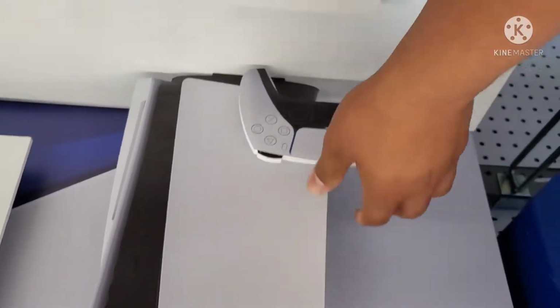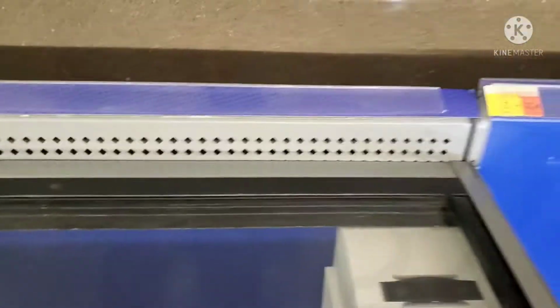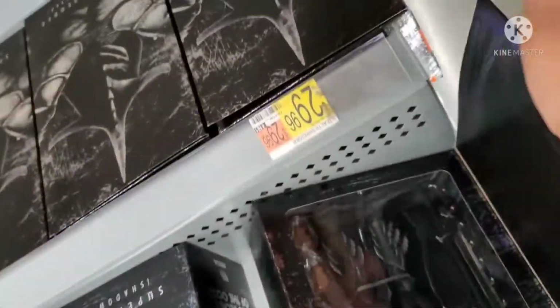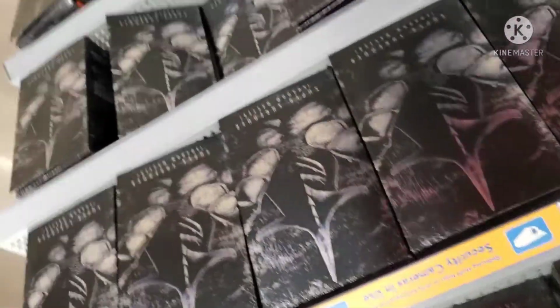A mod pack, $37. Oh, guys, look. We have the PS5 right here, bro. Oh, no way. We don't have the PlayStation 5, but there is a DualSense controller right there, and that is the HD camera for it. But no PlayStation. We do have the Ninja Turtles action figures. They're $30. Pretty cool. Not bad.